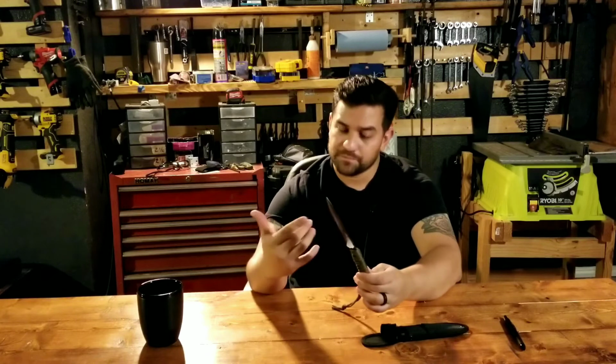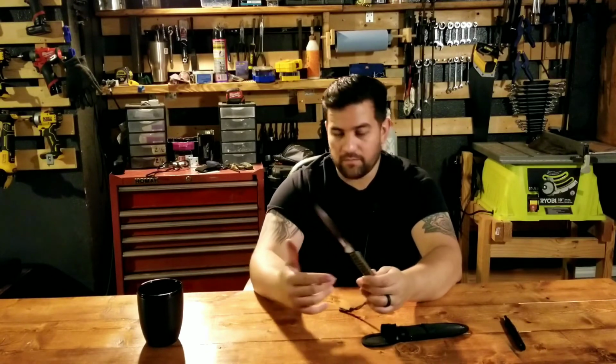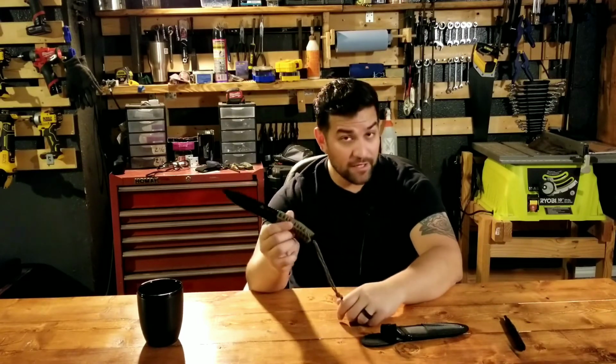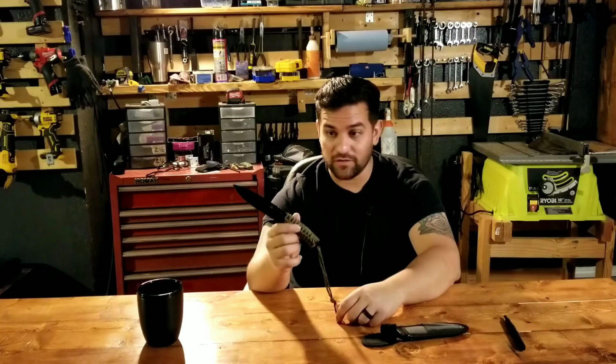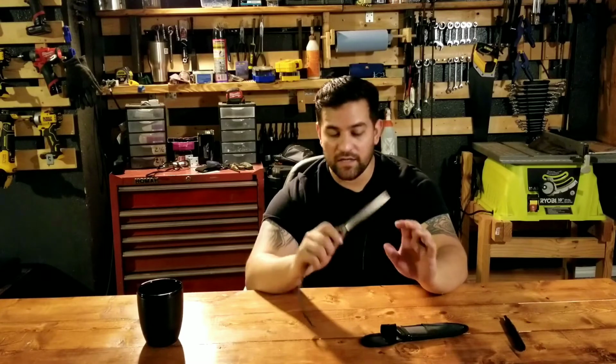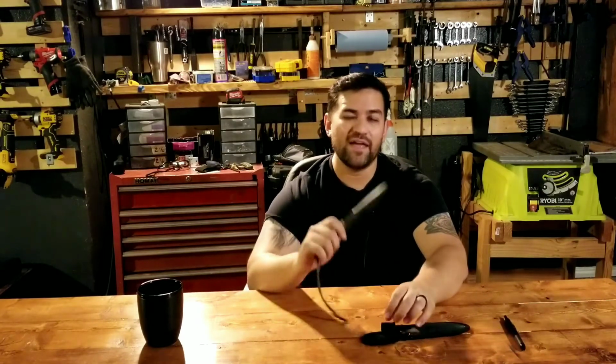And so there are bunches of knives on the market. I personally would not recommend this one. This is an Ozark Trail knife. I don't like it at all, but having a good, solid, full tang knife, I think, is very important and an absolute must-have in your bag.